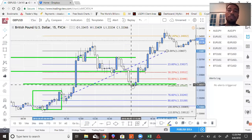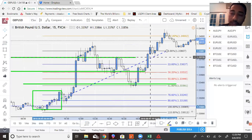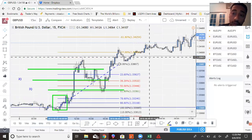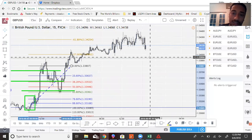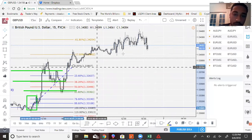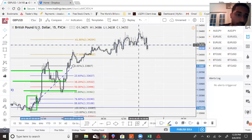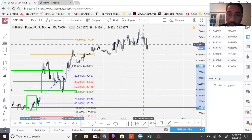Okay, I knew that it broke structure on the 4-hour chart. I knew I maintained structure on the 1-hour chart and on the 15-minute chart. I saw certain patterns happening and stuff like that. Okay, so 61.8, and then it started pushing up, and then I was in on a pretty good high, as you can see. I literally just closed out because I saw that it broke structure on the 15-minute chart over here. Right, I just closed out over here.